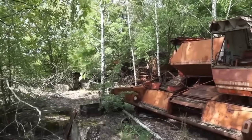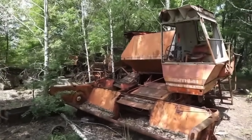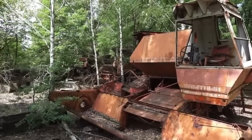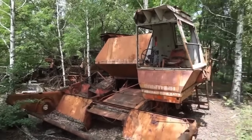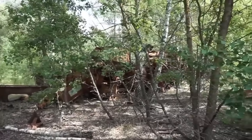Now these combine harvesters ain't cheap. They're about 80 grand for one combine harvester. So you can imagine the amount of money that's just been left here to decay and rot away and rust, and that is a lot of money down the drain.